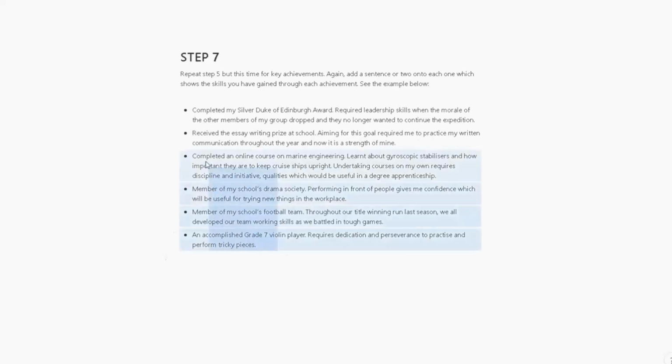And you can basically just explain things just like I've explained them there, and it will basically upgrade your CV from just a list of things to a list of explained things that explain your skills, your qualities, your experiences, the activities you've done, and shows how you'd make a good candidate.